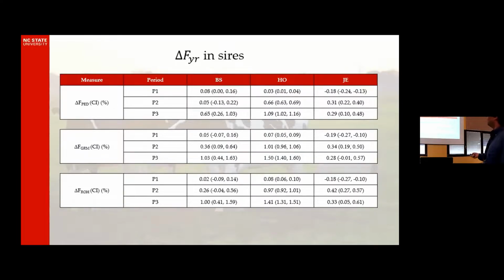Here I present the results for the 3 largest breeds for the rate of inbreeding per year. In the Brown Swiss, we see some significant increase for all 3 measures from before genomic selection to after the widespread adoption of genomic selection. Yes, we see these increases from P1 to P3. And you can see that the levels are really high, 1% inbreeding per year.